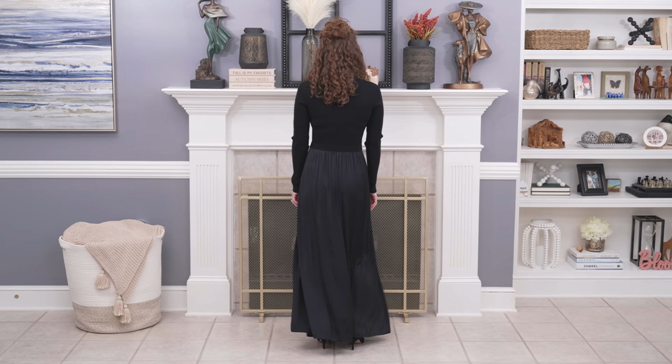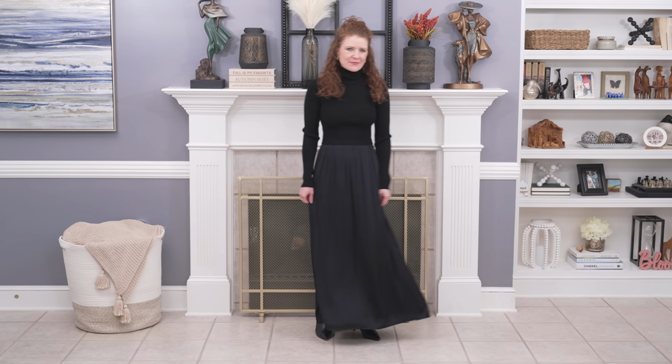So this dress that I have is from Anthropologie. It's one of my favorites. They have it in all kinds of colors this year. And I think that you can dress this one up or wear it casually.